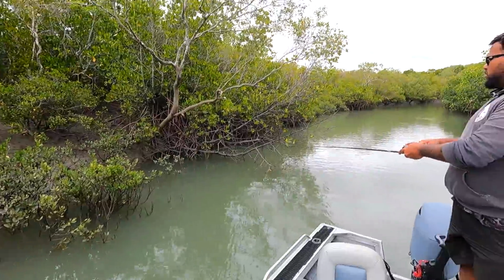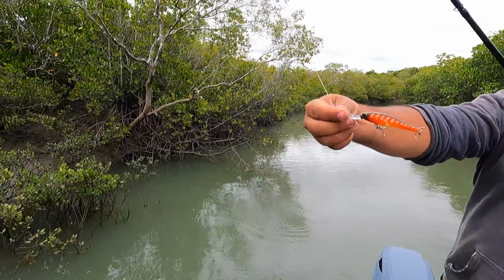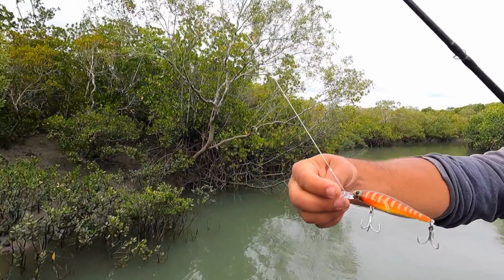So Tyson's got the same thing. He's just got a 78 XD. He's got a brighter color. That one there's disco. It's got like little UV orange in it. So between the natural and the disco, we're going to sort of see how we go. If we get a standout, I'll be changing, but I thought I'd give the little red and gold one a break and then work on a blue one. So we're going to get cruising up here, hopefully get a few fish and see what happens.